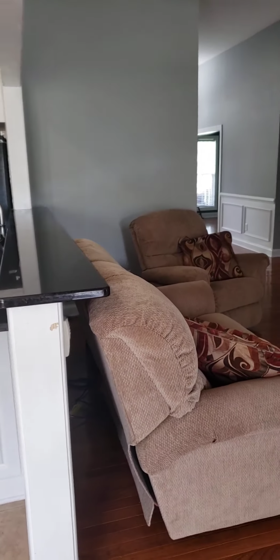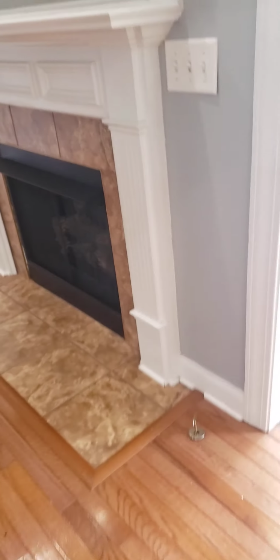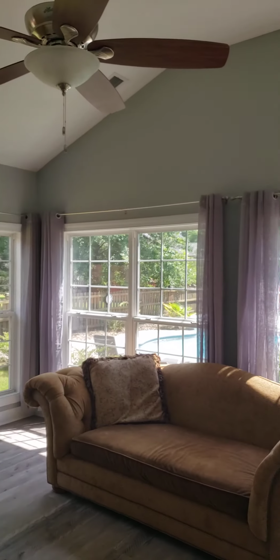Here is the living room area. And again, super high ceilings. The ceilings in here are smooth. They are not textured. In the bedroom and in the frog, they were textured. Okay, gas fireplace. You do have a sunroom here on the back. High ceilings everywhere in this ranch. Let's go take a look outside. Do have a beautiful outdoor area.